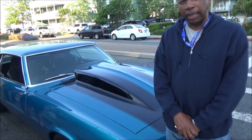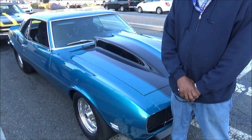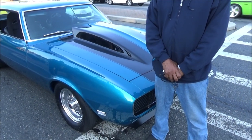I'm ready. Yeah. What's your name? My name is Dennis Scott, and I'm from Middletown, Delaware. Okay. What kind of car you got, Dennis? It's a '68 Camaro. It's RS. It's been a total rebuild from frame up.